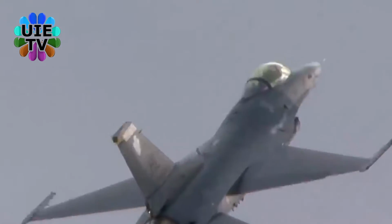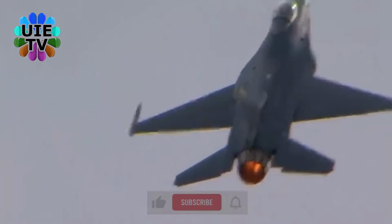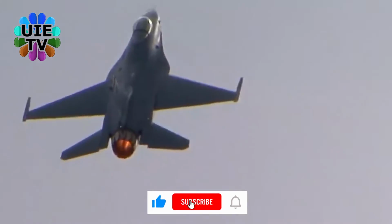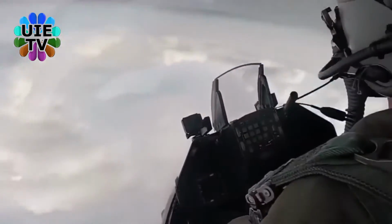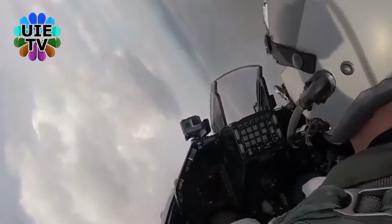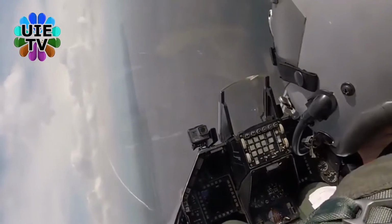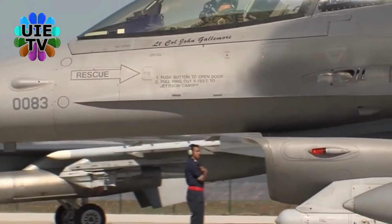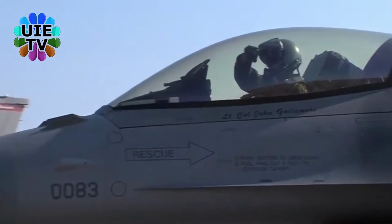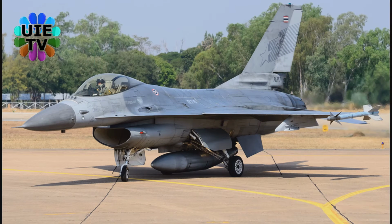The first Block 30 F-16 entered service in 1987. Major differences include the carriage of the AGM-45 Shrike, AGM-88 HARM, and the AIM-120 missiles, which entered service in September 1991. From Block 30D, aircraft were fitted with larger engine air intakes, called a modular common inlet duct, for the increased thrust GE engine. Since the Block 32 retained the Pratt & Whitney F100 engine, the smaller normal shock inlet was retained for those aircraft. A total of 733 aircraft were produced and delivered to 6 countries.